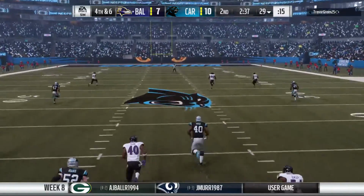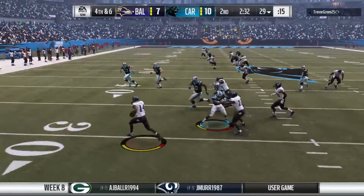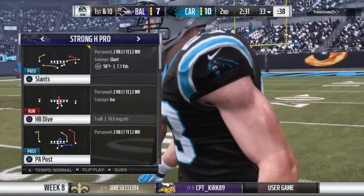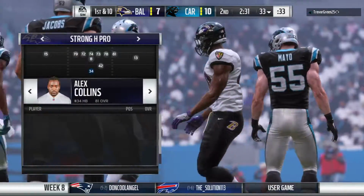Pilardi now on to punt as he sends this one away. Pulled in at the 24. 44-yard punt, return of 9. And the Ravens, they'll take over. Now the Baltimore offense heading back out onto the field.